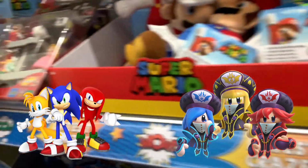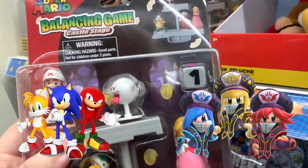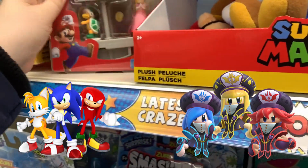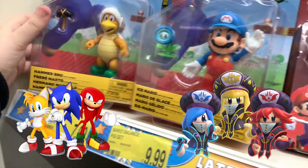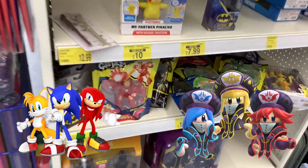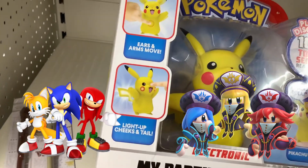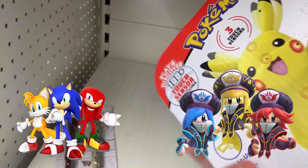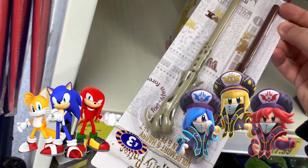And yeah, also there's some figures as well, like a balance stage. What else is there? There's Boo there too. And yeah, that's it really, nothing much. And look, here's Pikachu! It can talk! Wow. And there's the wand section over there too.